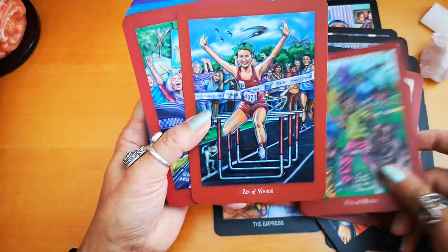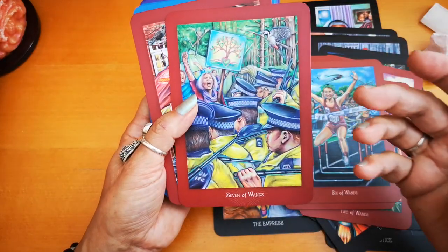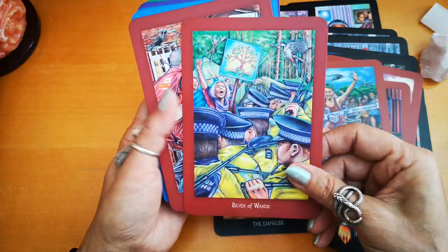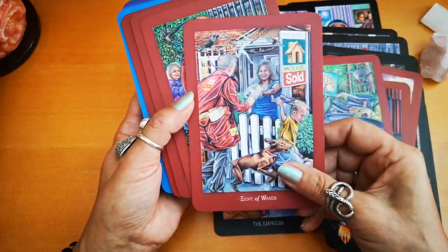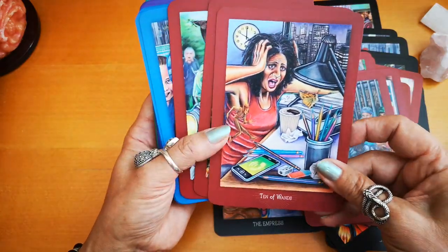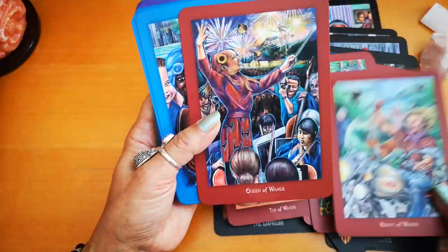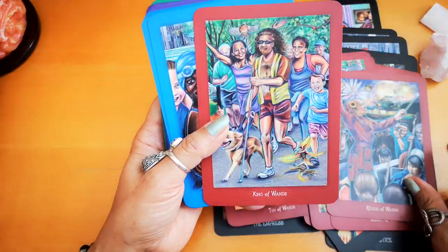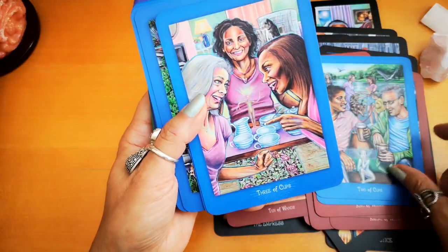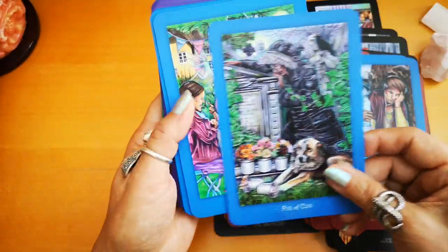Look at this Six of Wands. This is a deck where you see the things that you are doing, that your friends are doing, your parents. It's a deck in which you see everyday people. So I really find it a very deep deck, and it's a very good reader. It gives good reads. I cannot say that I worked with it deeply. As I told you, I worked with it maybe a couple of times.